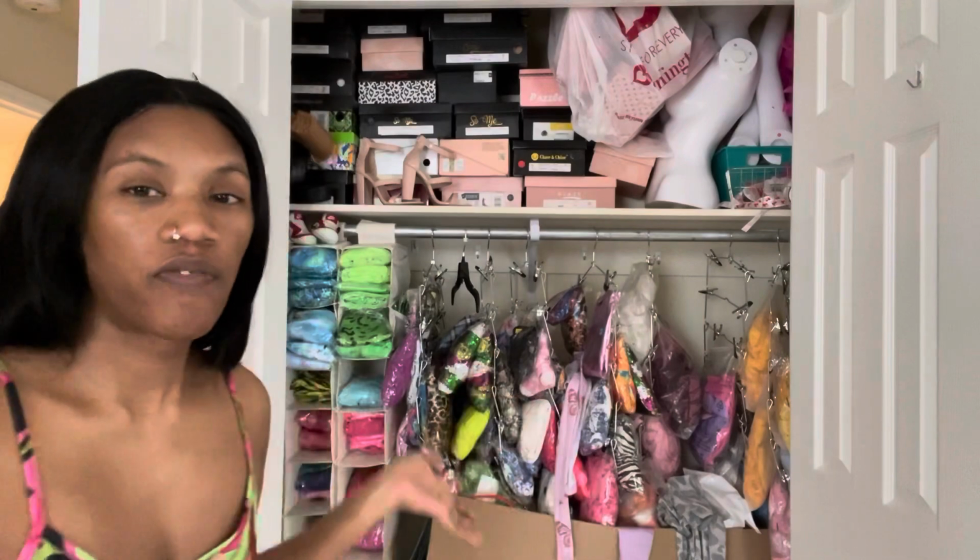This is gonna be a quick little video of me organizing my inventory closet. I'm finally gonna try to organize it. I've been putting it off for so long. I'm trying not to get overwhelmed because this stuff overwhelms me so bad. So I'm gonna try to get it done. So yeah.